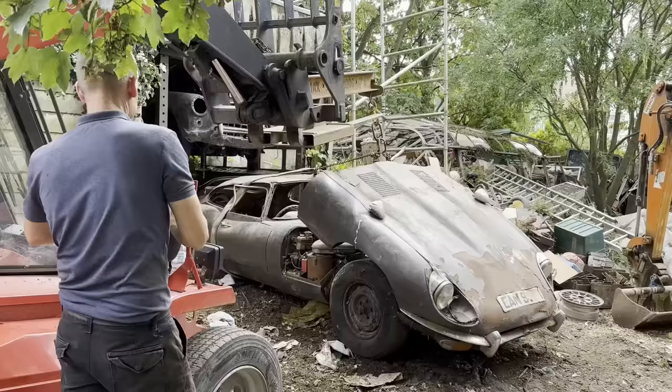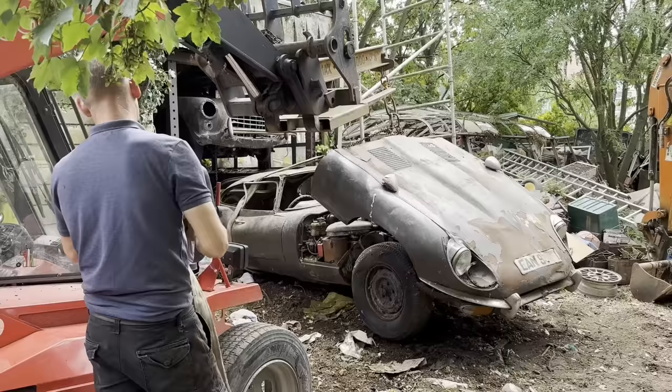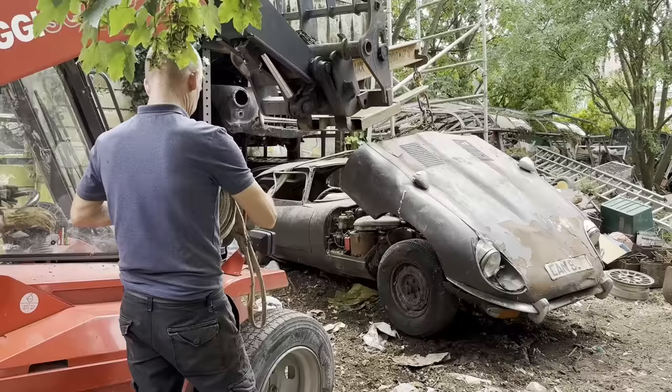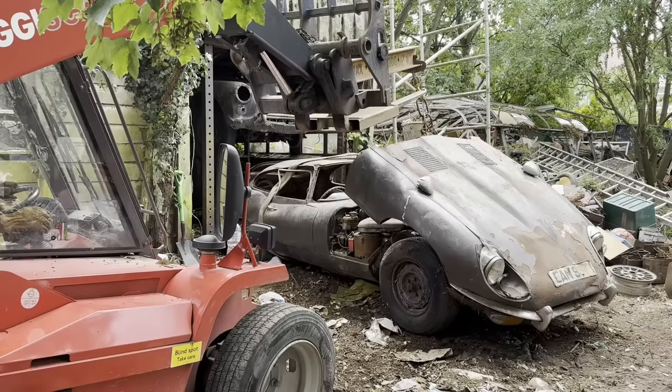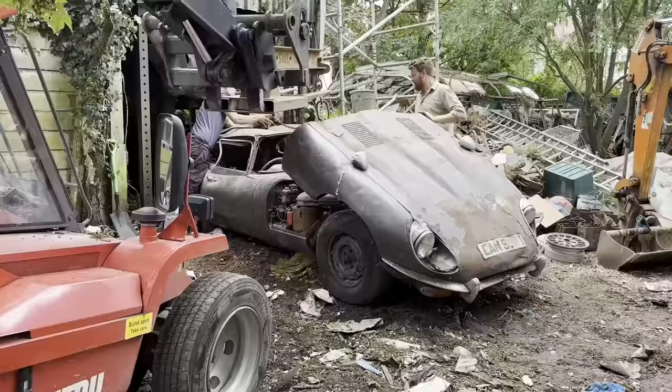Here we go. We're told the E-Type here is pretty solid, so it's been well and truly strapped so that the weight is spread nice and evenly. Be lifted and then obviously move forward a little bit. So hopefully take two in a moment. Just getting the angle of the dangle right so that it will swing out those extra few inches that it needs to come.